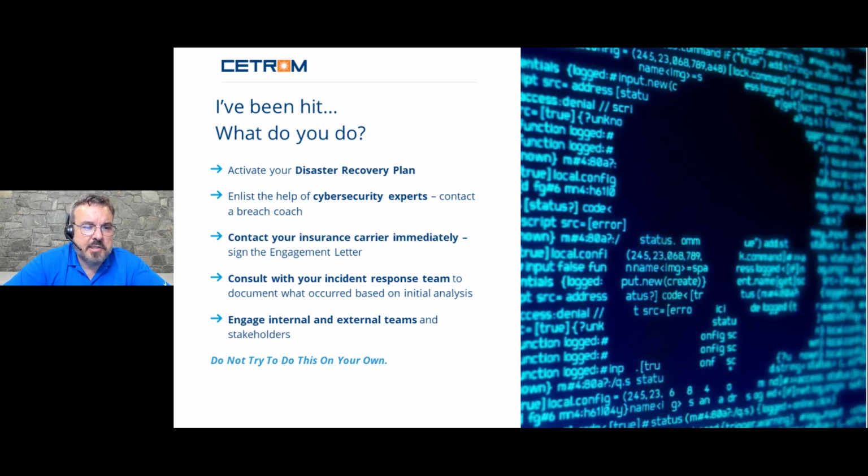And don't try to do this on your own. This is something that's overwhelming. It's not just the IT team. It's not just the office manager or the CFO. This is an all-hands effort. And hopefully you have already put together a team for your DR plan. And listen to the experts as they guide you through this process. You can't do this by yourself.